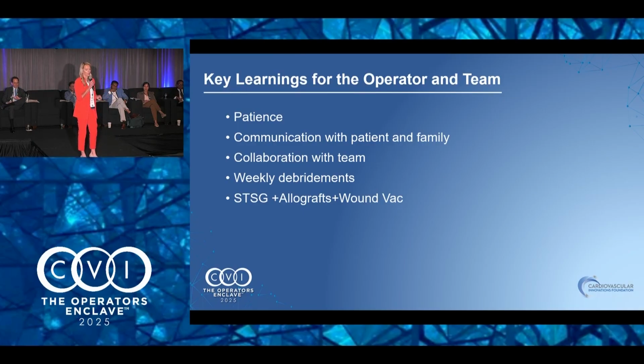And then, going along with split thickness skin graft, when you get to that point, these patients can close a lot quicker and get back to life if you can do the split thickness on them. I know sometimes our patients are so sick that we don't always want to put them back under again if we don't have to, so sometimes I do have to rely on allografts in the wound vac for these patients.